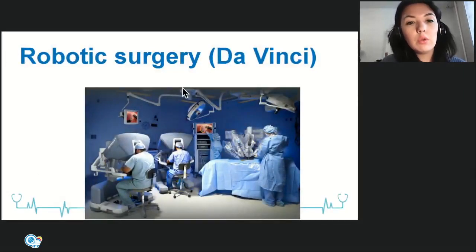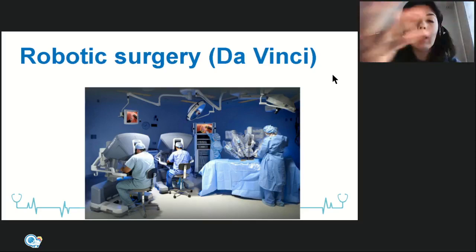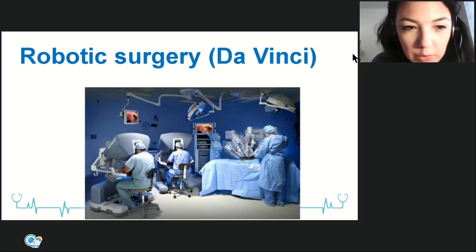And as I have told you, there is robotic surgery, or Da Vinci, when the surgeon does not even have to stand at the operation table. They are sitting somewhere, maybe in the same room, maybe in another room, maybe in another hospital altogether, and they are performing the surgeries. So minimally invasive surgery is moving forward, and it's developing very rapidly. And we have some time.